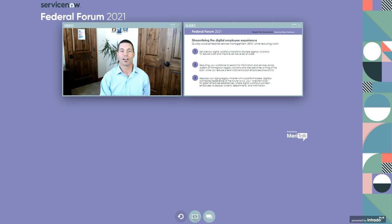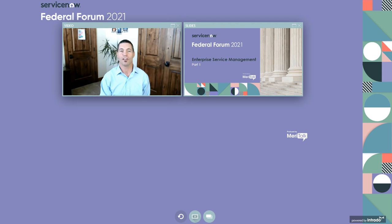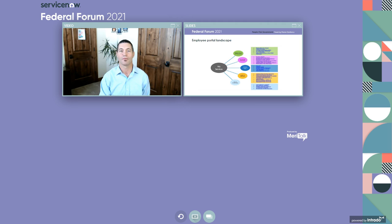So let's take a look at some of these concepts in more detail. We're going to start and break this down into a few parts. The first is going to be enterprise service management. The second will be intranet. And then towards the end, I'll actually do a live demonstration so that you can see how this looks in practice. Now, these are some of the ugliest slides you will ever see, but they're some of my favorite.